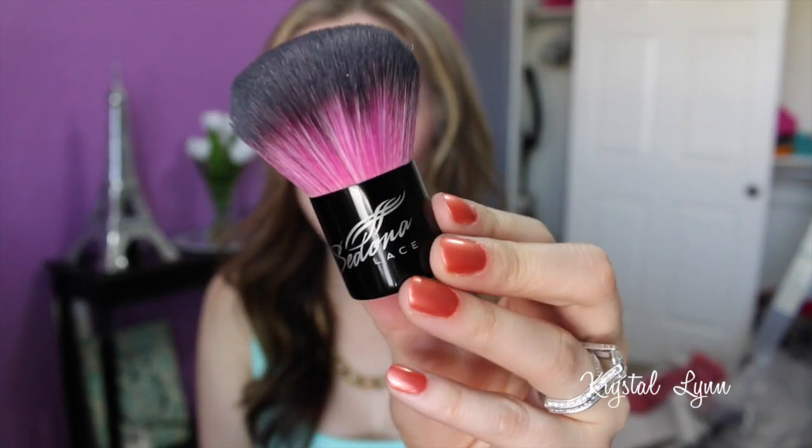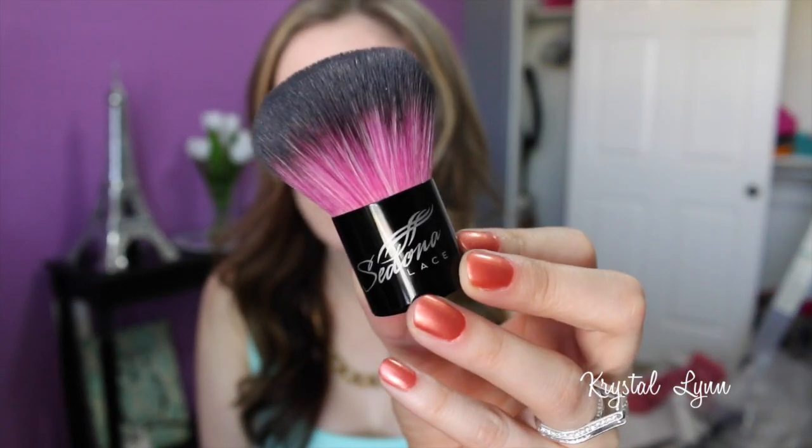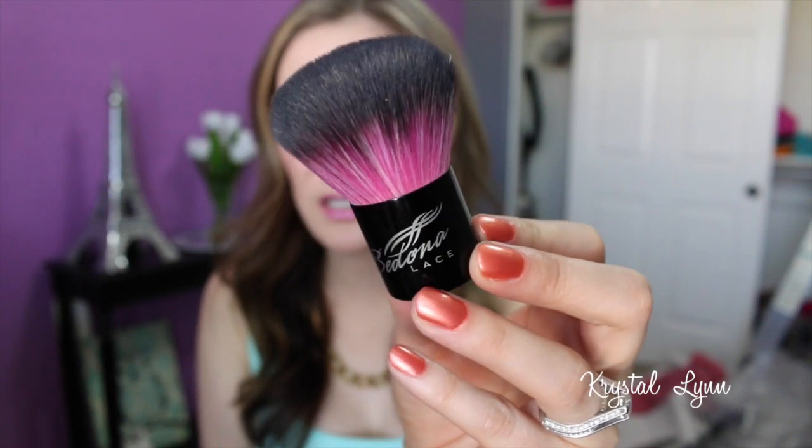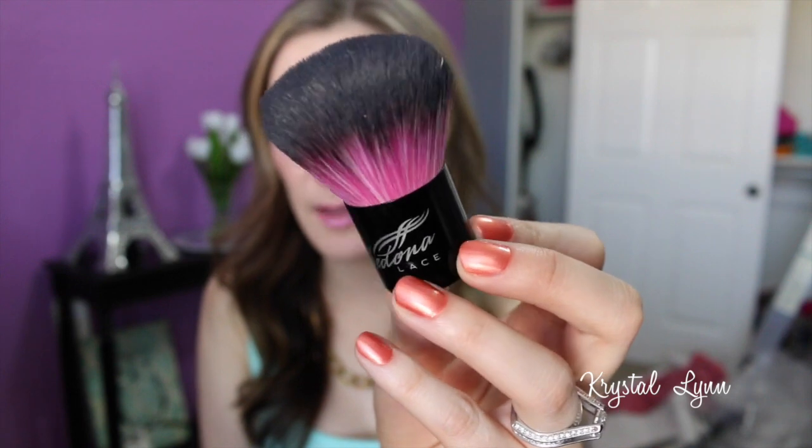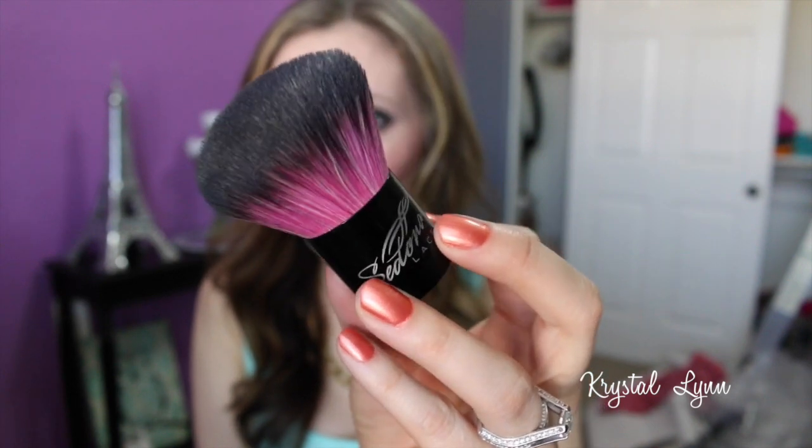So one brush I want to talk about is the Sedona Lace brush. I think this is the Midnight Lace Kabuki brush. It doesn't have the name on it, but I think that's probably what it's called. So this is what it looks like. It's been sitting on my desk for like 6 months to a year. I don't even remember, but it's kind of ridiculous. That's how ridiculous I am. So it's just been sitting there all pretty.